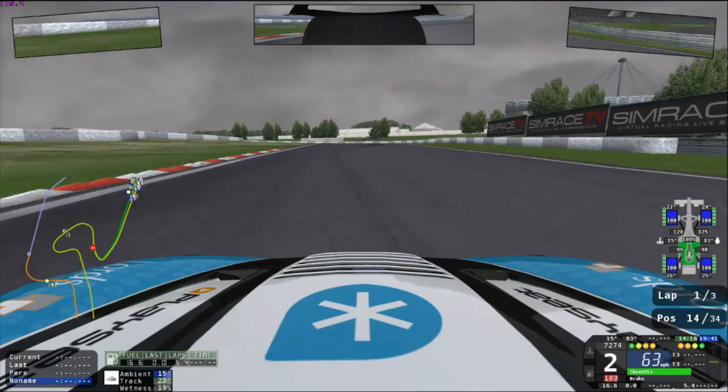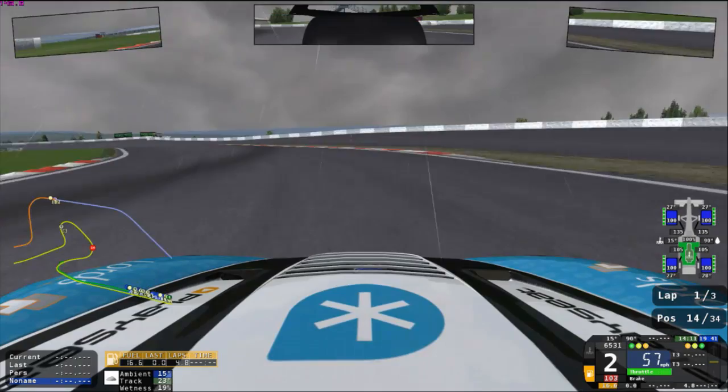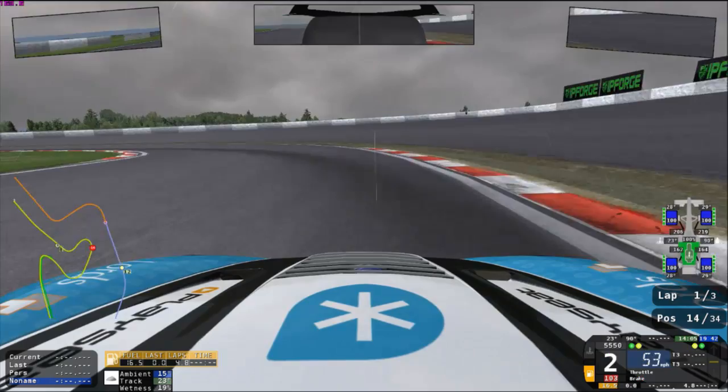So are you on wet tyres? Yeah. Go wet. Let's do it. Go for it, really. Let's go. Yeah, just looking at the amount of rain. I'm surprised that it's that time.